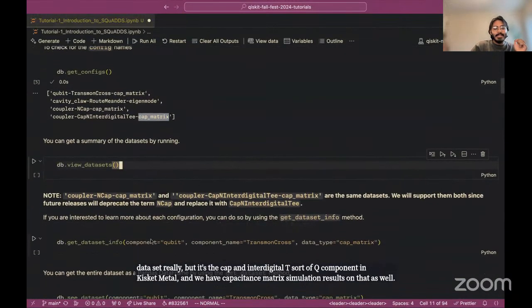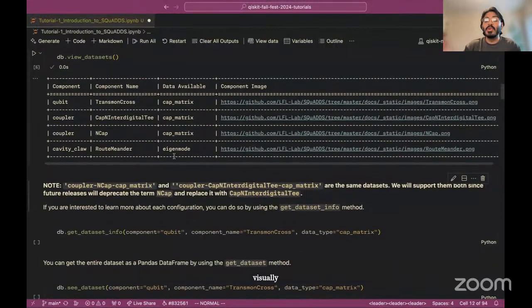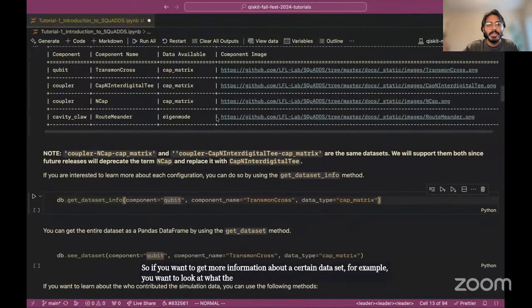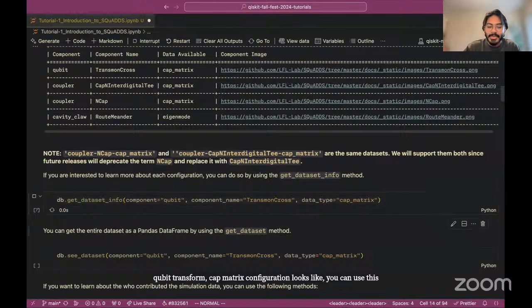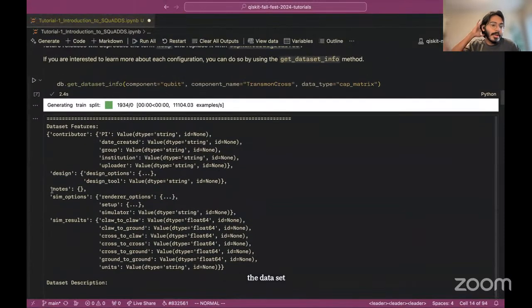Using this view datasets method, we can also see the same information, but let's say you did not know what these components look like, there are these links available that you can click to see visually what those few components look like. If you want to get more information about a certain data set, for example, you want to look at what the qubit transmon cap matrix configuration looks like, you can use this get dataset info method, and it will provide you all the dataset features for the entries available.